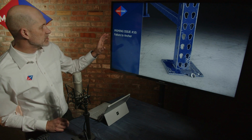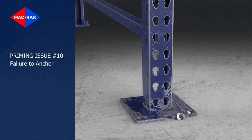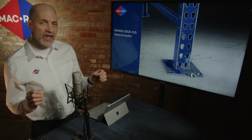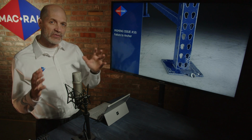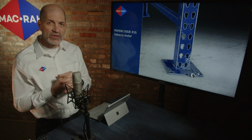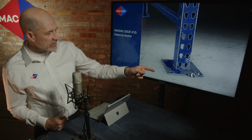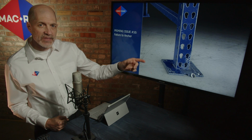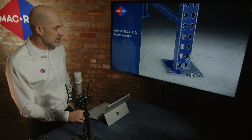Okay, priming issue number 10, the failure to anchor. According to Nelson Architectural Engineers, 2/3 of the reasons why there were collapses were because of missing anchors. It was one of those contributing priming issues towards the overall collapse of the racking system. Without the anchors, you start to see compounding factors: the racking getting out of plumb, out of true, and the torsion starting to happen. All the different effects that we started to talk about in this series are primed because of the missing anchors at the foot plates of your racking system. So it's critical to inspect and to keep those in good maintenance.